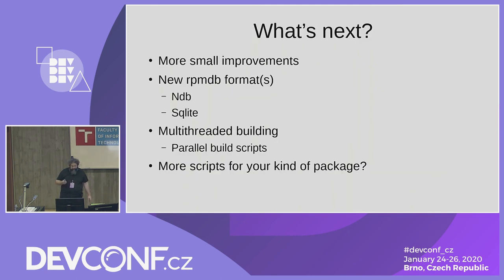So what's next? We will continue with a lot of small improvements. Many of those development arcs will continue into the future. When it comes to bigger things, we've been standing here for a while promising new databases, but really this year I promise things will happen. There are two candidates right now.